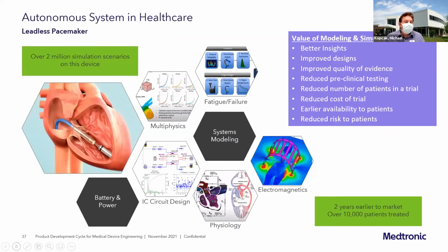So transitioning to the next slide, this is the modeling and simulation landscape for that micro device. There are a lot of different styles of models taking place. We need to understand energy and how it's being used by that battery so we can make it last for 8 to 13 years. There's a lot of circuit design in there to optimize the use of energy and the communication between the device and the outside world. There's a lot of physiology modeled in the system as well to understand how to interpret the electrical signals coming from the heart and for the device to know when it needs to intervene. And one of the things people don't think about is that when a person gets injured for another reason and needs an X-ray or a CT scan or an MRI, that can interfere with the device, and we need to understand that as well.